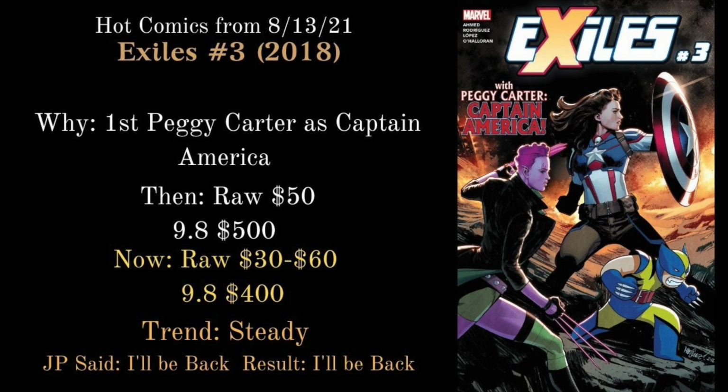So again, this isn't exactly the same version, obviously, because this one was being called Captain America. She did go by Captain Carter in the show. We are getting a Captain Carter comic series. So again, you could argue that maybe that's why this book would be hot. So it might have been hotter right now than it would have been sometime in between here and then. But now raw copies are $30 to $60, 9.8 only $400. So they've backed up a little bit here since we've had the show. Not as much as you might think. Part of that, I think, is being sustained by the fact that we're about to get the new comic series. So there's still some people thinking about it.